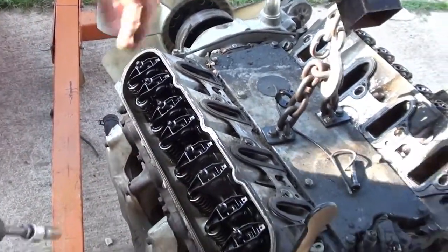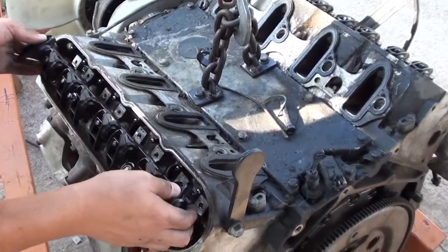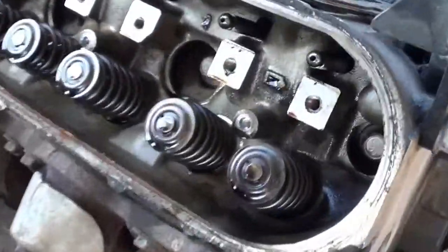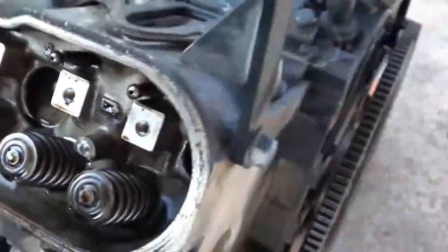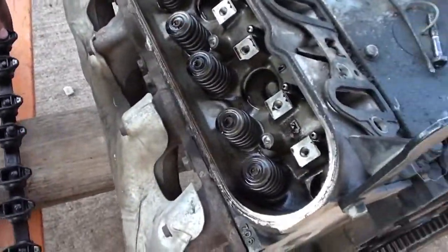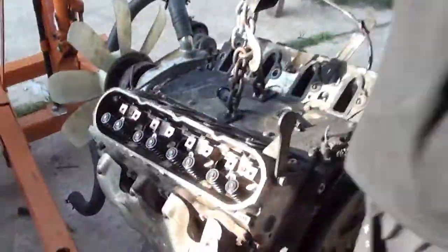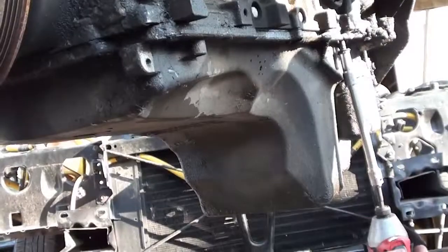All right, pull that rack off. I want to see what's under it. Cast Tech. Yay! Cast Tech head. Yep, it's a Cast Tech head. Whatever. I'll run them until they break. Hopefully it's a little while.